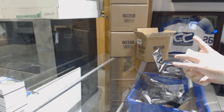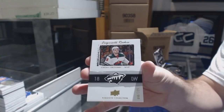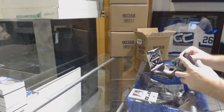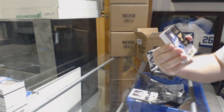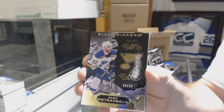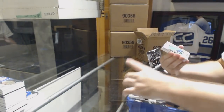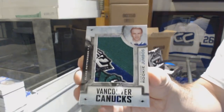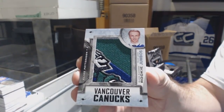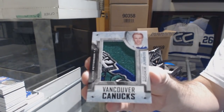For the Minnesota Wild, the 225, Jordan Greenway. Retro rookie. Minnesota. A lot of hits, too. We've got for the Blues, Alex Pietrangelo, number 99. For the Vancouver Canucks rookie team logo jumbos, Elias Pettersson.